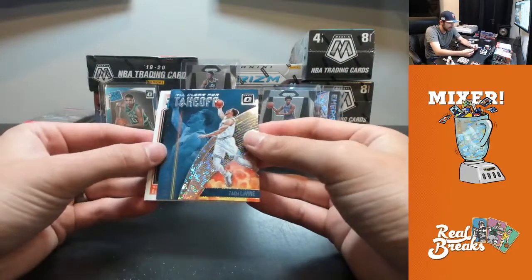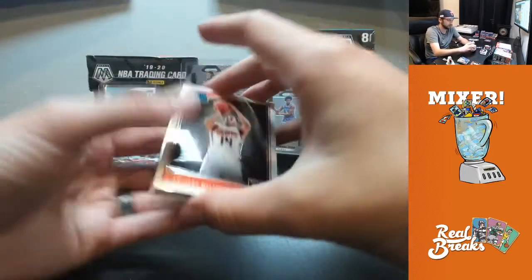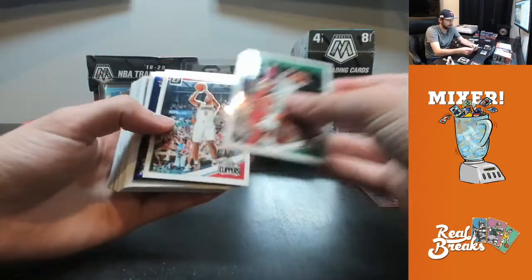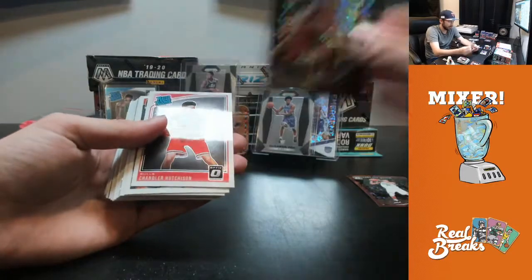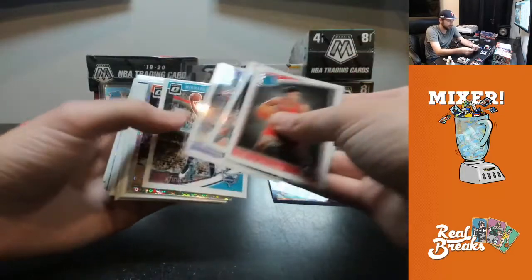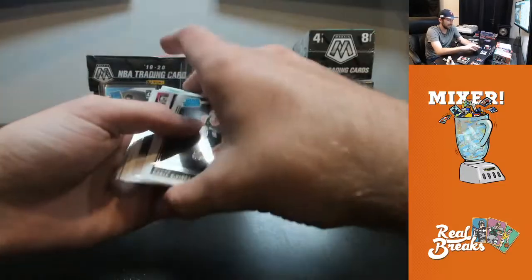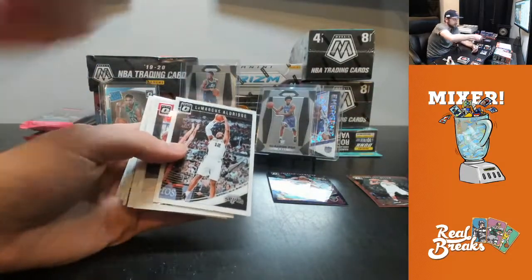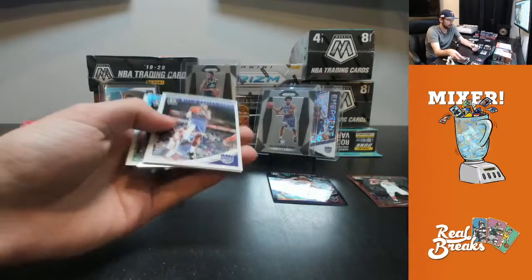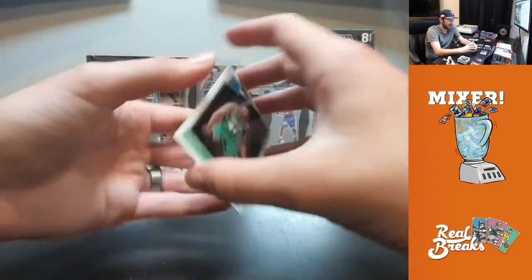Zach LaVine, all clear for takeoff disco. It's cool in there for the Bulls. Tristan Thompson, purple, numbered out of 95 for the Cavs. Hutchison. Devin Booker. Dante DiVincenzo for the Bucks. Shaq, Retro Series. Robert Williams III.